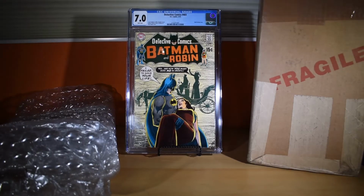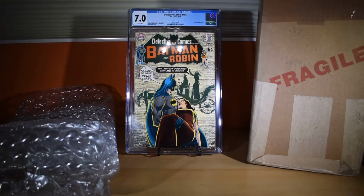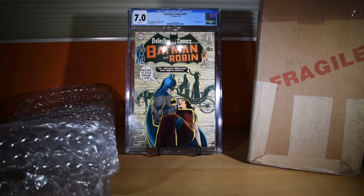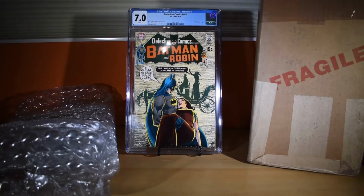I sent all these books in to get pressed before I submitted them, so they've all been pressed already. And looks like they got these on June 12th, and they just got to me today, which is July 6th. So the turnaround times at CGC have been pretty good lately.